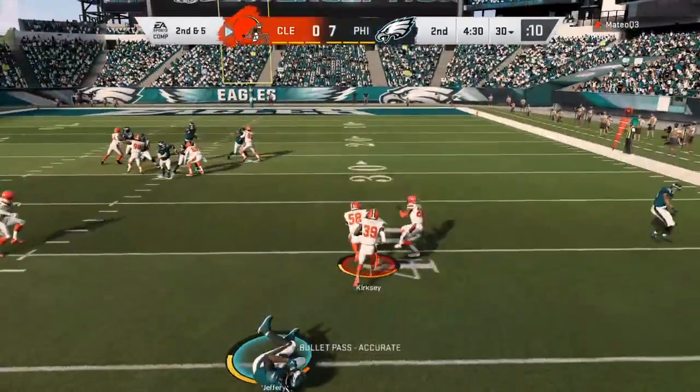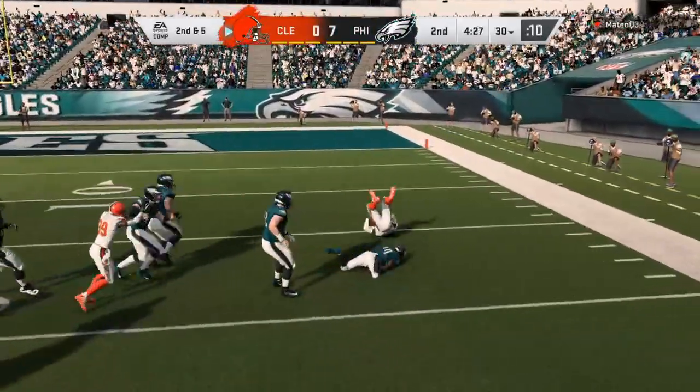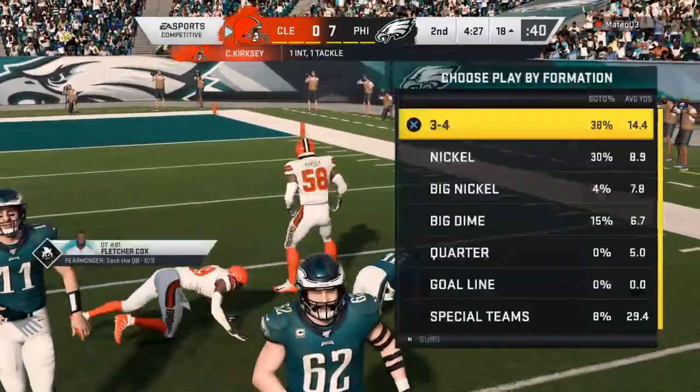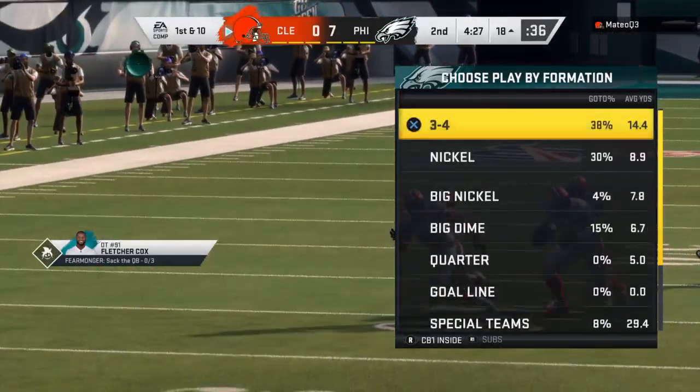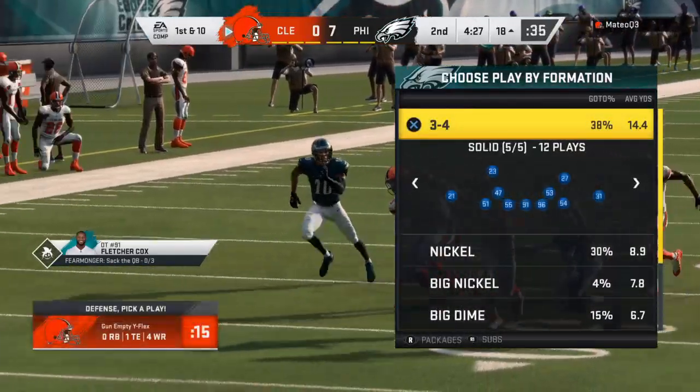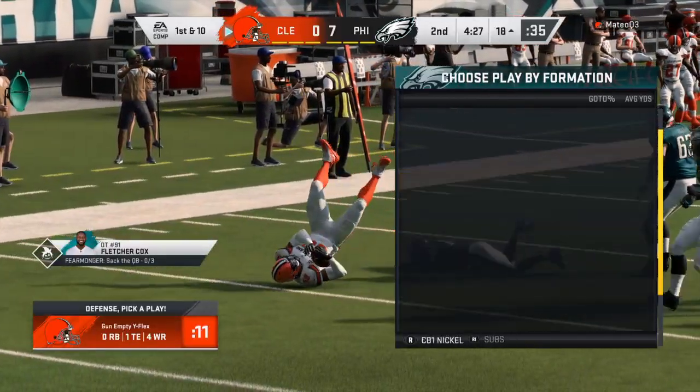Into heavy traffic, and it's intercepted. Picked off around the 41. And they will be set up now as he brings this thing all the way back inside the 20. Well, that's a drive killer right there. Not a really confident throw either. This one was kind of up for grabs, and it's going to come down in the hands of the wrong team.